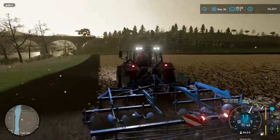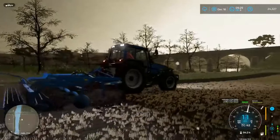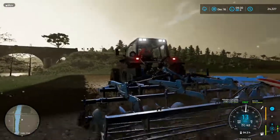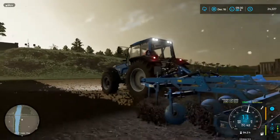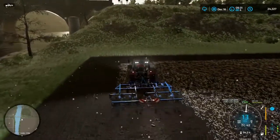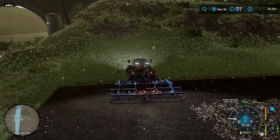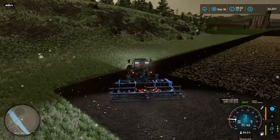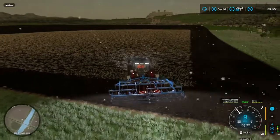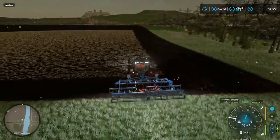I do love the way that they have done the animations for the dirt on this equipment. It is looking a lot better than what we got in 19. They've done a really, really good job of that. You'll see the plows. The plows do an amazing job. Haven't tried the subsoilers yet to see what sort of animation they kick up. I dare say it's going to be probably a lot closer to what you're seeing off the front of that cultivator there. But anyway, we're getting through it.